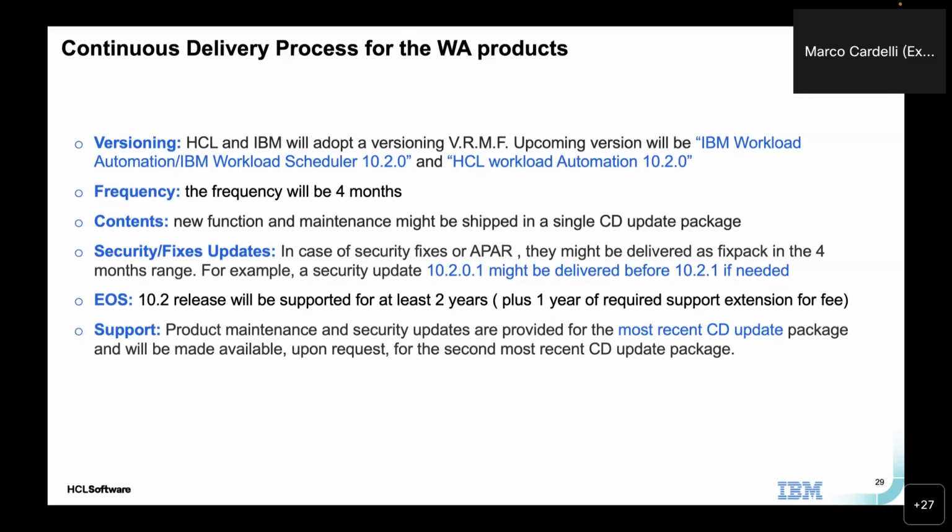Otherwise, you should be at least at the latest level minus one. So you should plan to upgrade to new releases more frequently with this model. You have time to get prepared for that, because Temple 1 will stay on its 3+2 model. We are not changing that path, let's say.